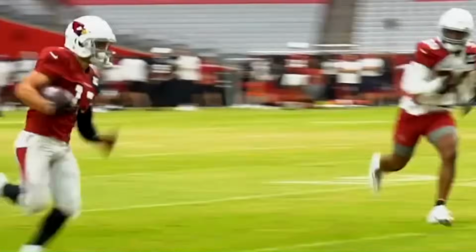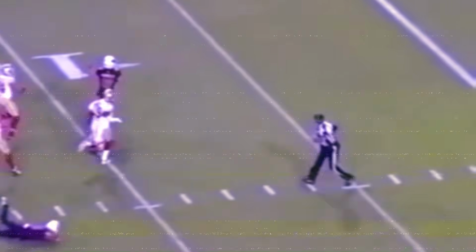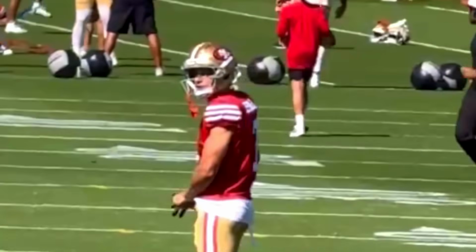His smaller stature makes it extremely challenging for him to beat press man coverage. In a similar way in his blocking, while he is willing, sometimes because he is a smaller player, he can be overpowered there. It's also worth noting, like San Francisco's other wide receivers, Isabella has struggled with lower body injuries throughout his career. They haven't been extremely serious, but they've been hamstrings and things like that.